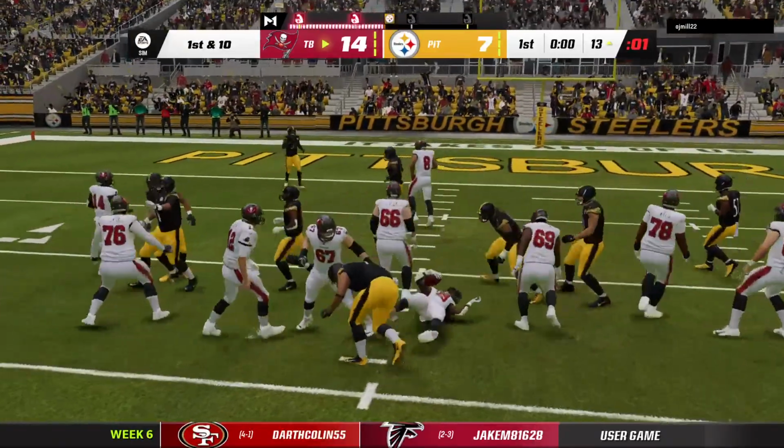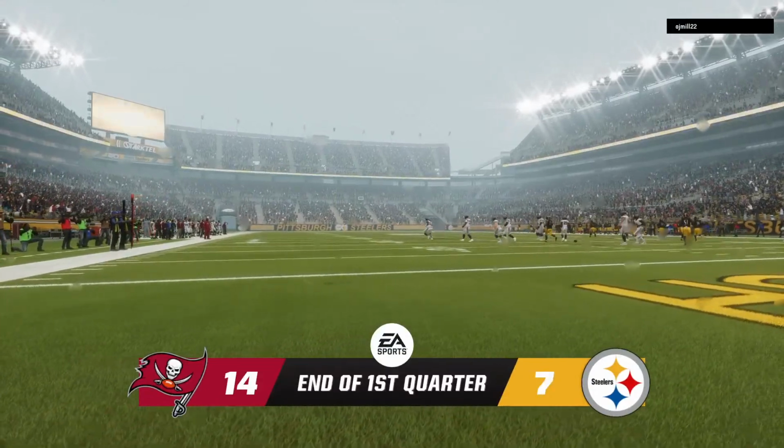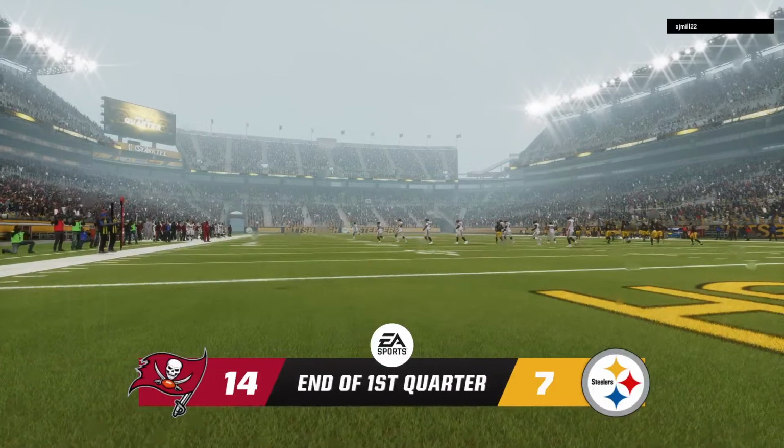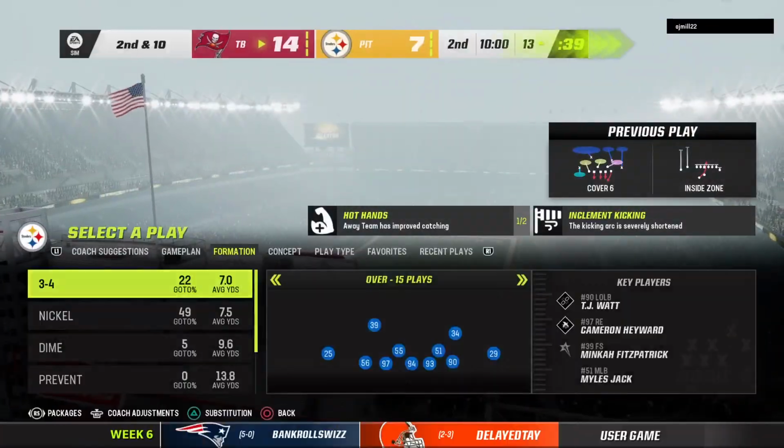A first carry for Rachaad White. Yeah, boy, Mike Evans, he's in some discomfort. So we're going to stop play here as they pay attention to him. 2nd quarter now, and it's Buccaneer football as they've got it with a 2nd and 10.